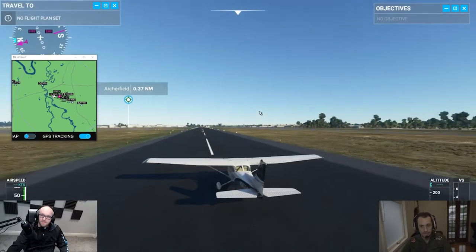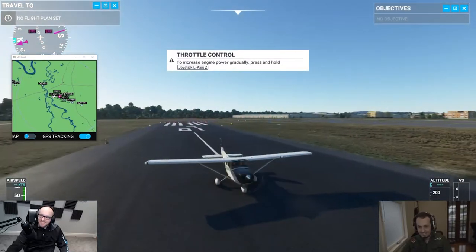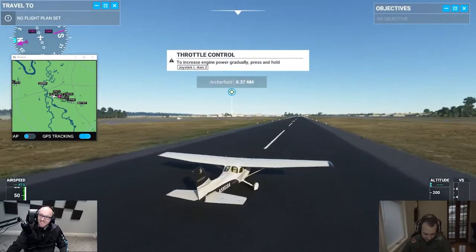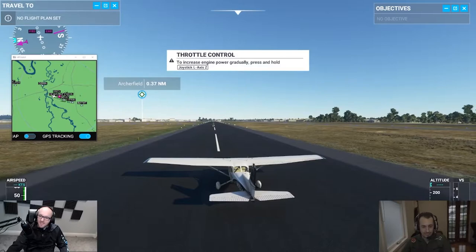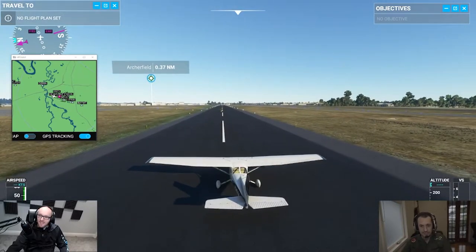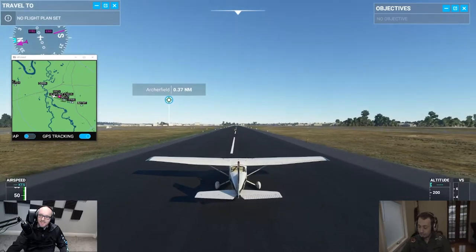All right, mate, does that runway look familiar to you? This runway looks very familiar to me. I'm just having a little look around here. Was this the one we landed on? I think it looks like the one we landed. It is, 10 left. I'm pretty sure that's where we landed, and I'm pretty sure we took off on 10 left as well. Okay, currently not in operation.